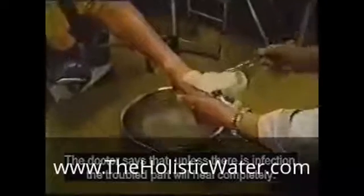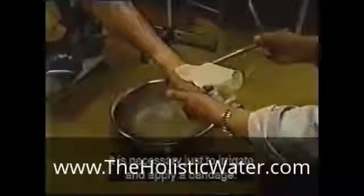The doctor says that unless there is infection, the troubled part will heal completely. It is necessary just to irrigate and apply a bandage. The treatment of this injury caused by a motorcycle accident was just dipping it in the water for 15 minutes.